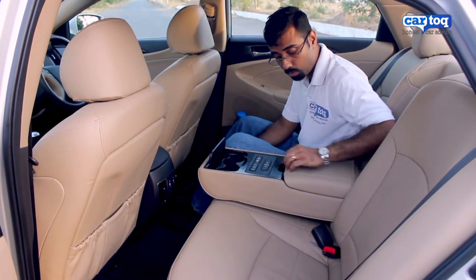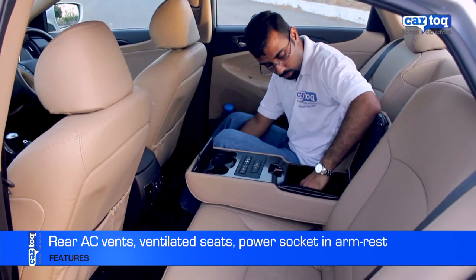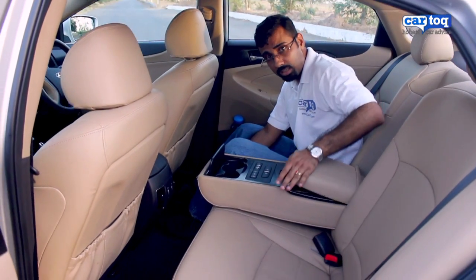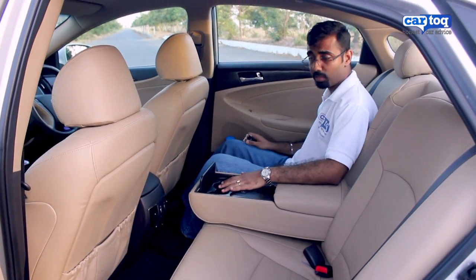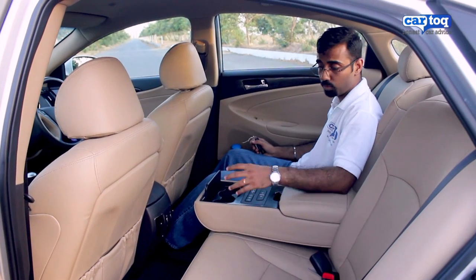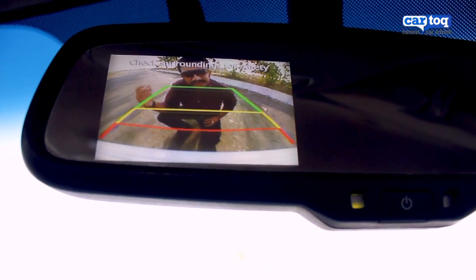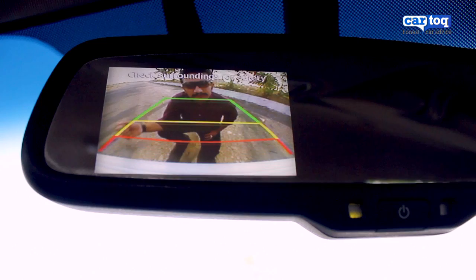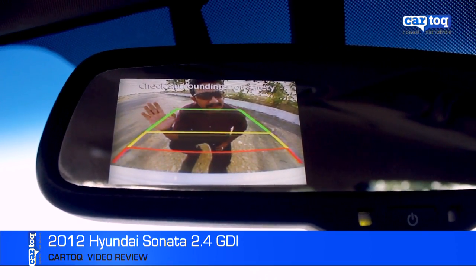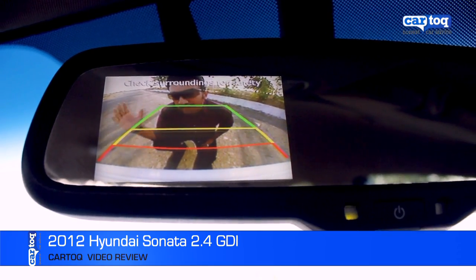Besides that, you get 2 cup holders and you get a little storage space here with its own power socket. And I must say that in terms of rear seat comfort, this is more like a sofa, and there's ample amount of legroom, as you can see. Now, like most of the Hyundai cars these days, the Sonata comes with a reverse camera, and this is very useful when parking in tight spaces because this car actually has a pretty big boot.